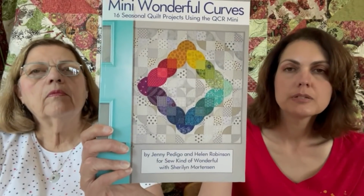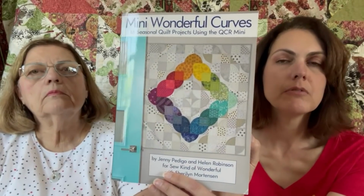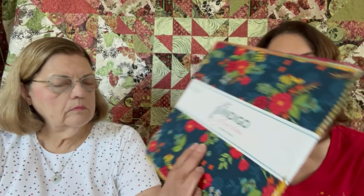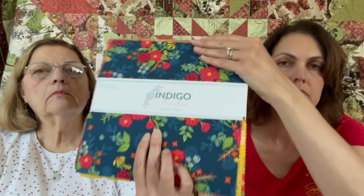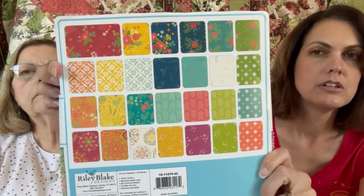And then my last project, I think I showed you this before. This quilt, I can't remember the name of it. Color Love from the Many Wonderful Curves book by So Kind of Wonderful. And I used the Layer Cake Indigo Garden by Heather Peterson. And this is what's left, so there's still a fair amount left. Turn around and show them the back. That has all the different colors.